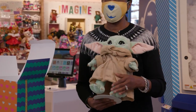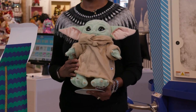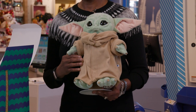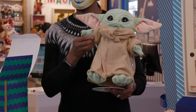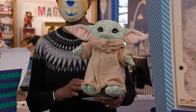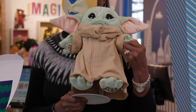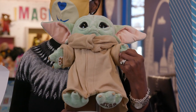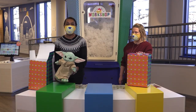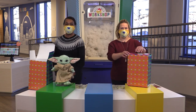It's the child. This has definitely been a popular item this year at Build-A-Bear and around the world. This bundle includes the child's brown robe and two sound chips. Let's see. In this hand, we have the child's signature sound. So that must mean in the other one, the theme song from The Mandalorian. That's awesome. He is adorable and definitely one of my favorite plush that we're offering this season.